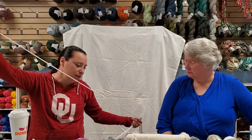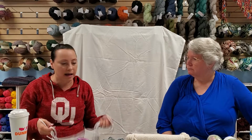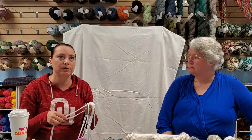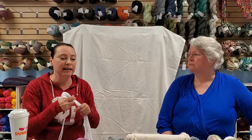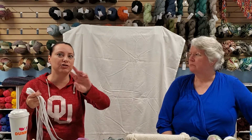But the poly cord, you can make projects out of it. Lots of people do. I don't like using the poly cord for the actual projects I'm making because you can't get your knots as tight as you would like, and it tends to not have the same texture and look.